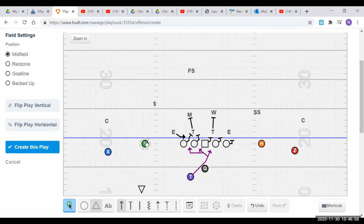They're not terribly good at it, particularly on safety. Safeties are usually a lot better run players than corners are. So, squeezing that creates another problem. Okay. So whenever they come up with an answer, we have to respond with the answer in kind.